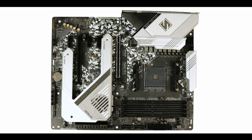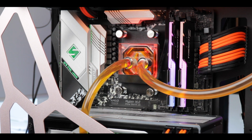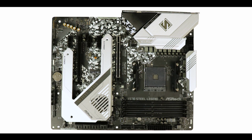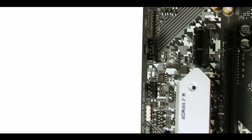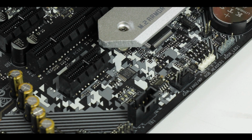Cooling wise, we have 6 PWM fans, one of which you can use with an all-in-one water pump. Obviously, this is not an enthusiast motherboard focused on custom water cooling, but that did not stop me from trying anyways. And would you look at that? Ain't that pretty? It's pretty.